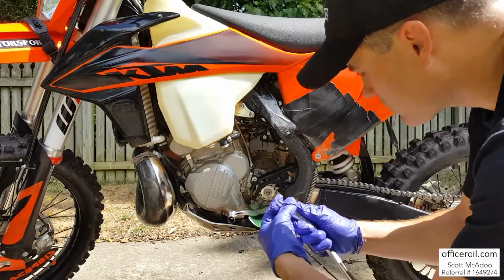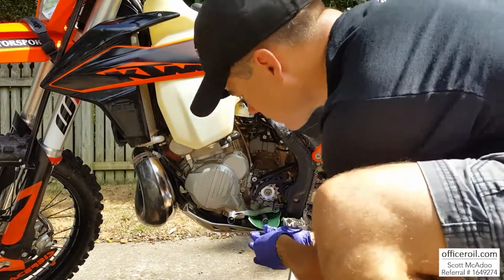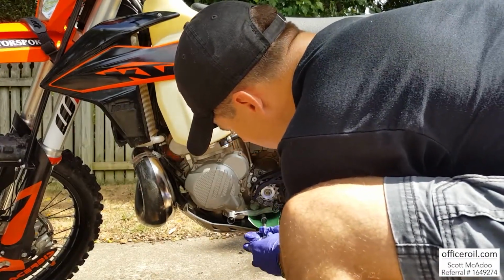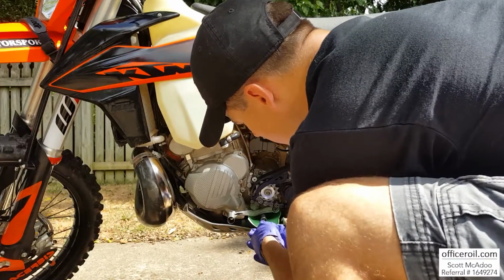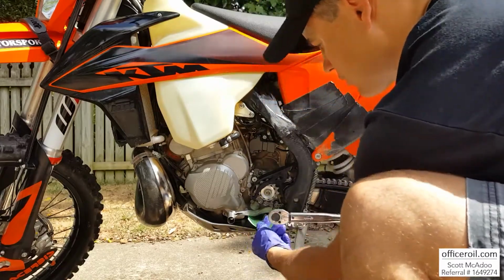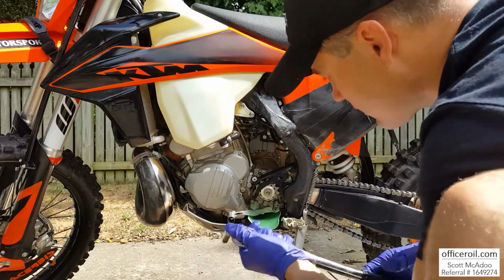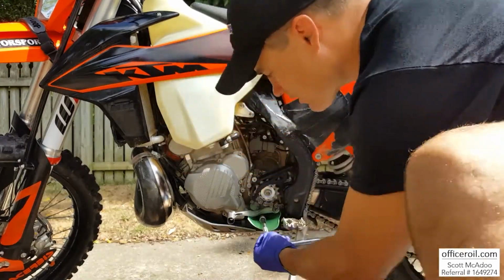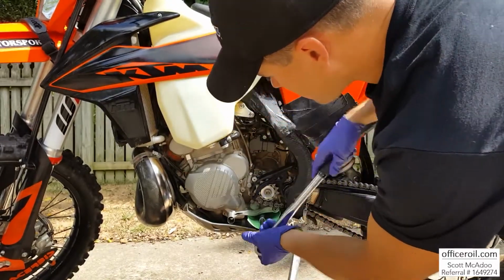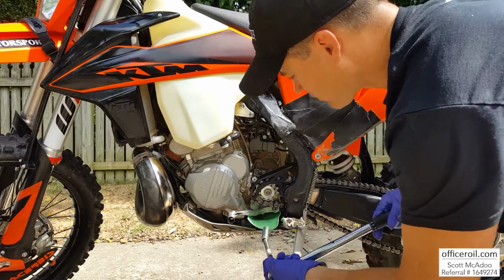Okay, crush washer on. Install my drain bolt. Righty tighty. All right, snug that up. Torque wrench to 20 Newton meters. Already set. Get that in. There we go. 20 Newton meters right there. Good.